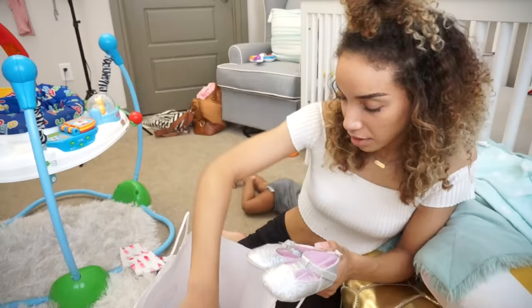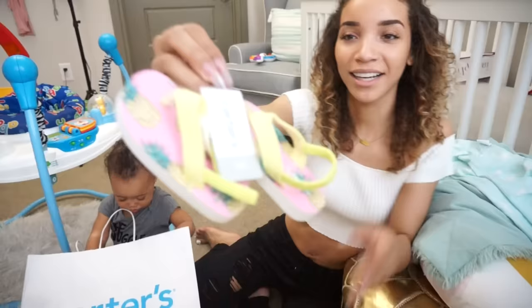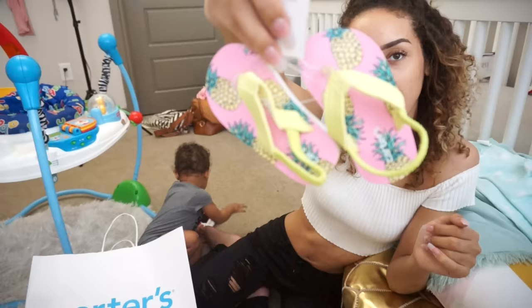So I did get two more pairs of shoes. They had a little bit of a better shoe selection in terms of her actual size. So I got these little flip-flops. They're literally flip-flops with a little extra strap to help them stay on. And they're pink with the pineapples on it, if it'll focus.